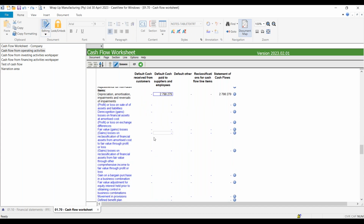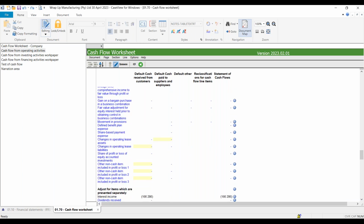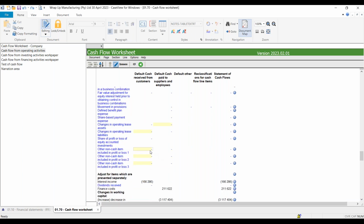These are all blue because there were none mapped to them. Remember how I said to you it's important to map correctly? It's things like reclassifications, fair value adjustments, share-based payments, and so forth. And then the few cells that are yellow would be if we have allocated these other non-cash items included in profit or loss.